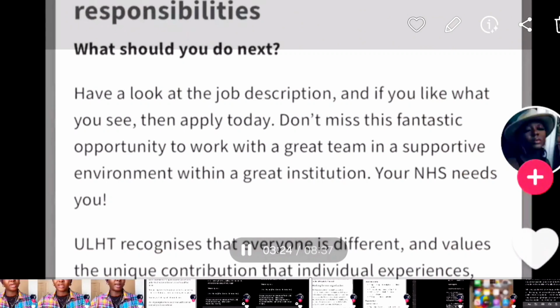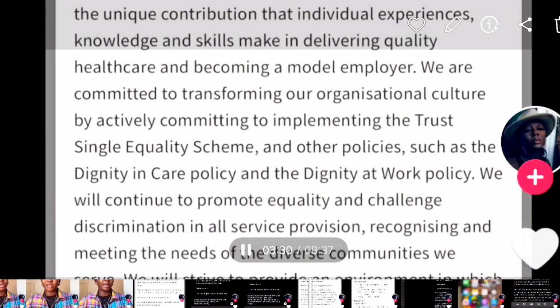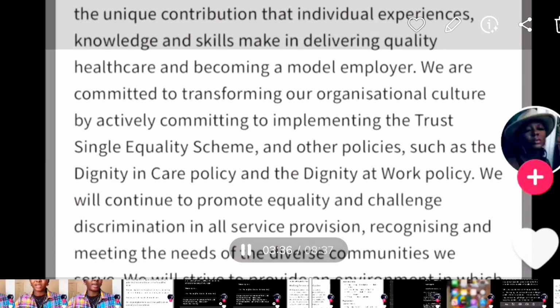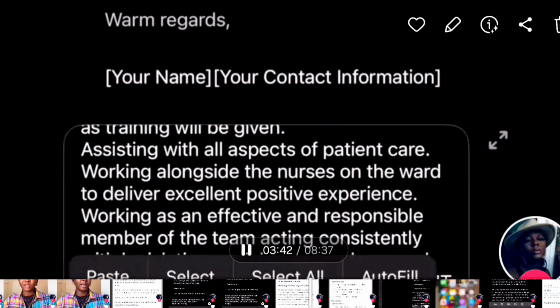This is the job description now. This one is not even the duties of the applicant, but I want to show that I have interest in their values, because one thing NHS wants is someone that takes their values seriously. I'll copy the values. Look at it. I will still go and paste it there again.